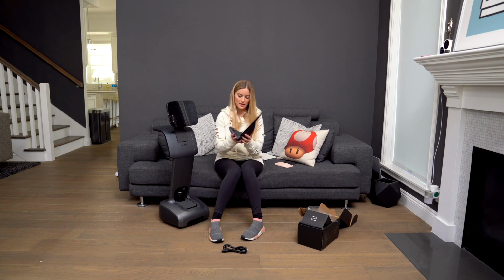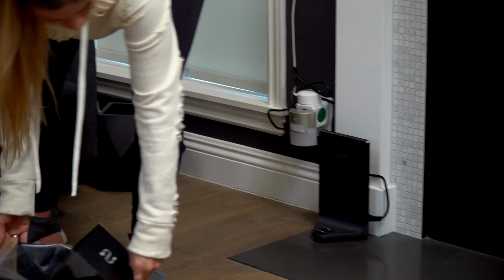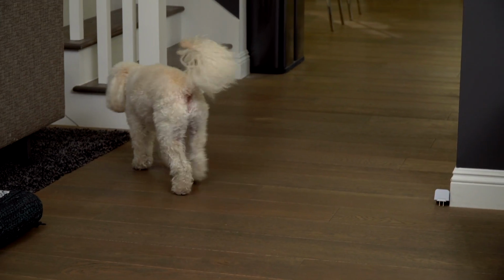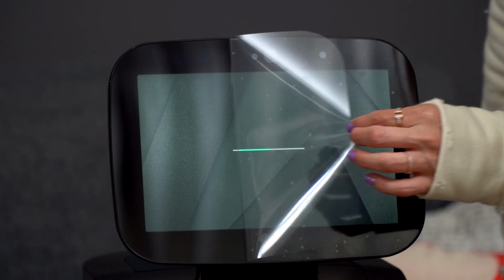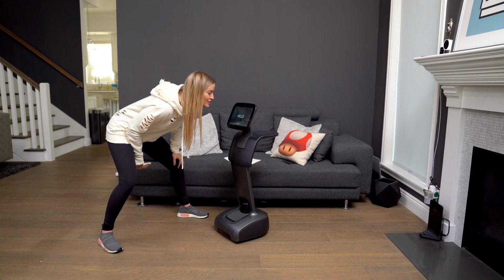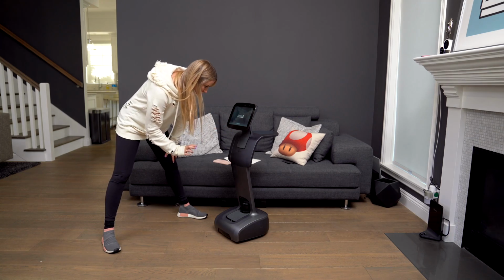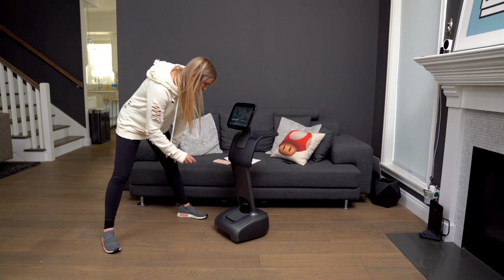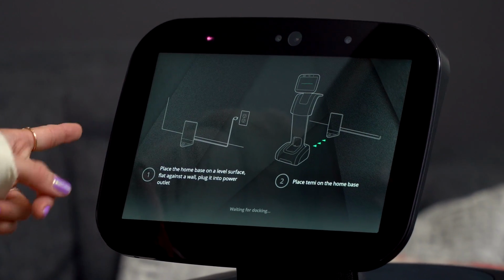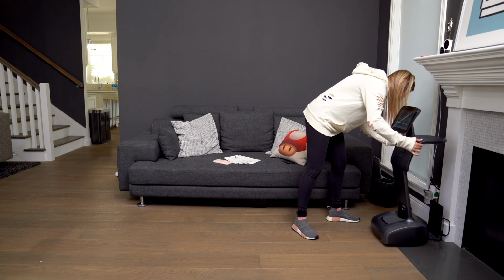So this is TEMI's little charging base, which is great because TEMI just goes home on its own to charge itself whenever you're not using it. Okay, that looks good. Let's try that. Daddy is gonna be absolutely terrified by TEMI, I know it. TEMI, your eyes, let me help you. Hello! Hello? Hello, TEMI? So TEMI has a 10-inch full HD screen, and it is saying hello to me. Place the home base level on a surface, flat against the wall, plug it into power, place TEMI on the home base. Okay. Let's go to your home.